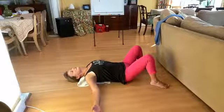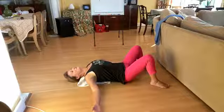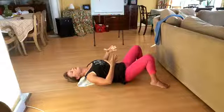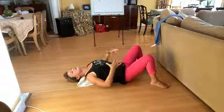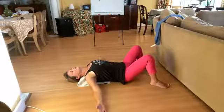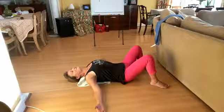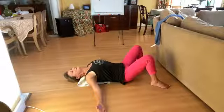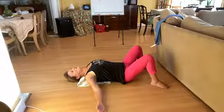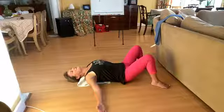Again. Out. Now notice when you breathe in, your belly goes up, and when you breathe out, your belly goes down. So you push the air out with your diaphragm. So you breathe in and push it out. Breathe in and push it out. Now just lay there and feel your breath.